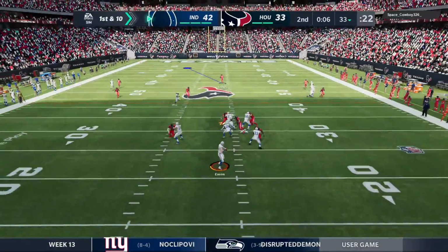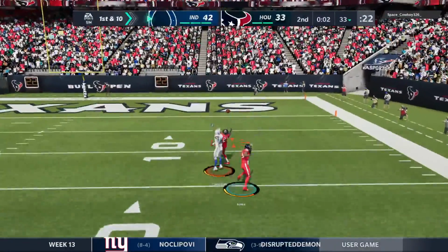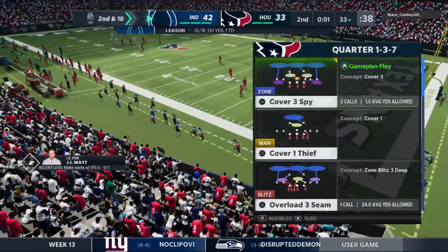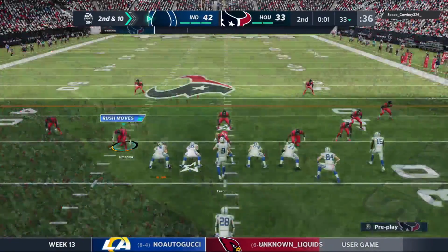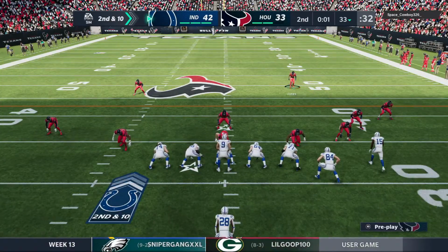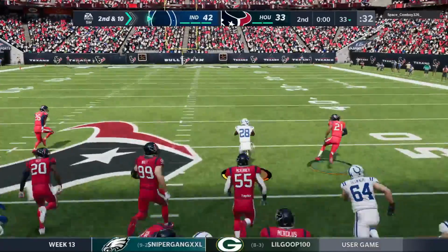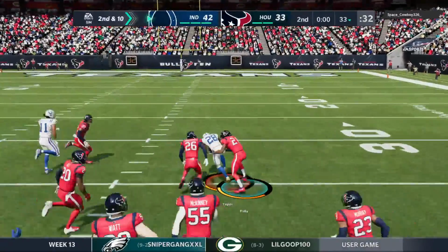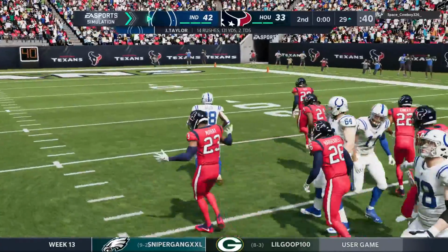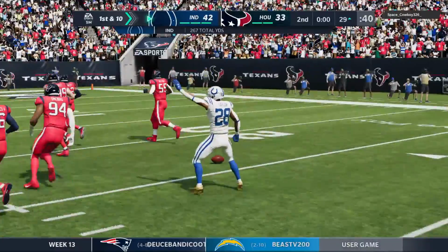They go play action with Eason. Looking for Campbell downfield. And this will be incomplete. 1 second left to go. Campbell. 2nd and 10 from the 33-yard line. Beyond the coverage defensively. Not wanting to take a chance this time, they'll keep it on the ground. And they will finally get him to the ground at the Texans' 29-yard line.